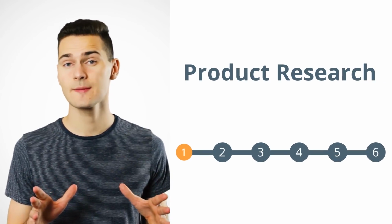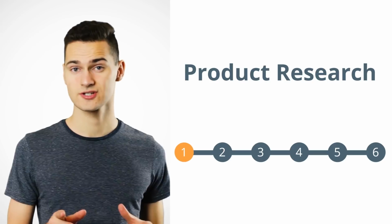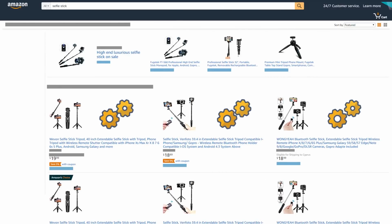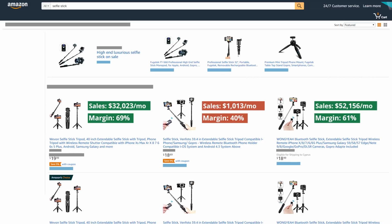Part 1. Product research. Successful Amazon sellers start with product research, considered the most important part of the whole process. They don't just guess if a certain product will be successful. They make a calculated decision based on accurate data. With Amazon, it's possible to reverse engineer the history of each product and niche, which reveals key indicators and determines whether a product or niche is worth pursuing. To do so, you need a special software, like AMZScout. Let me show you an example.